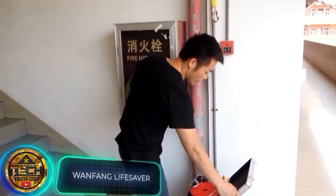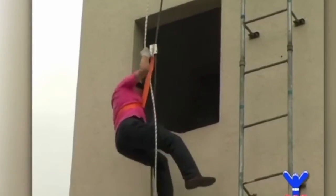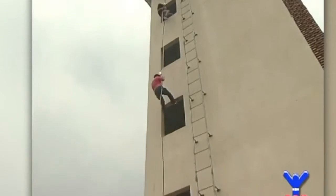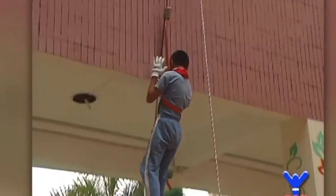Here's another option for evacuating high-rise buildings. It's an evacuation cable system. According to its designers, it can save 100 people from a 20-story building in just 15 minutes, and people can be evacuated from different floors without interfering with each other.